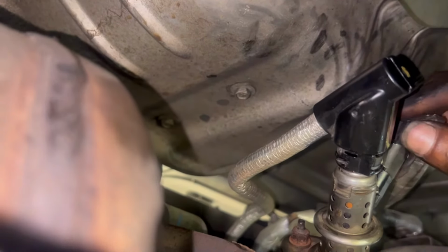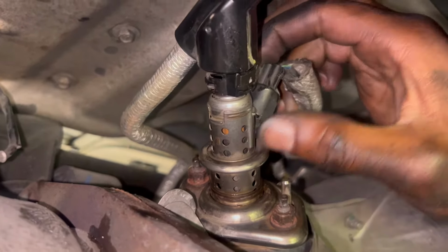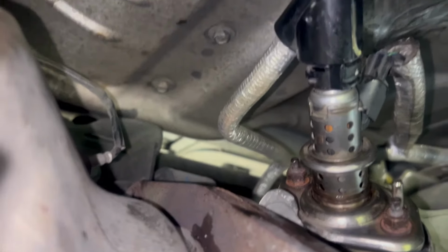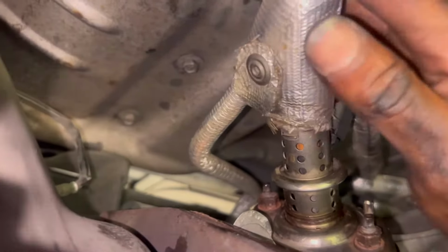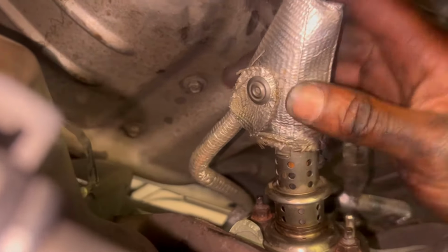And for her to click, and then you push the safety lock back down. And then I put my sleeve back on it that I took off. This goes back on like so. Just like that, we are done. So we'll get her fired up and see if the message comes back.